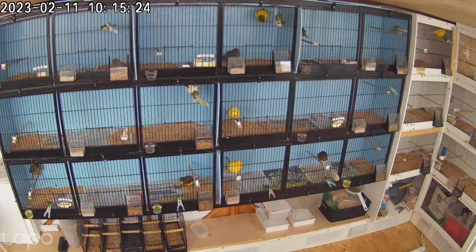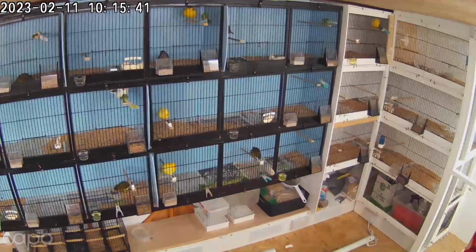My bird room is 12 foot long by 8 foot deep, and across the back wall I've currently got a bank of 18 cages. During the winter all the sliders were removed and the cocks had these 3 nice big flight cages to fly up and down in. They'll be set to breeding cages in the next few weeks, ready for the hens.